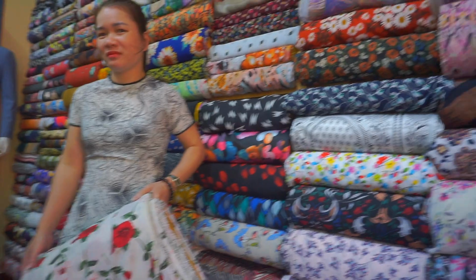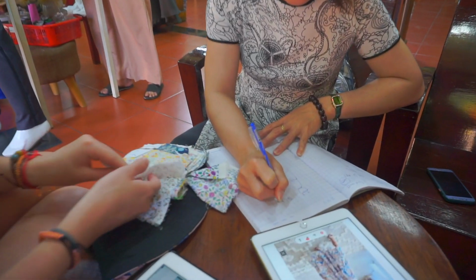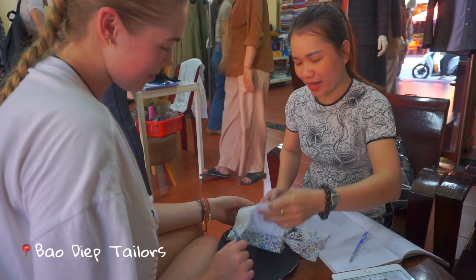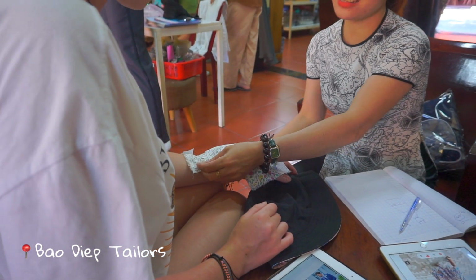So coming into Hoi An, one thing I knew I really wanted to do here was have a tailor-made dress made. I'm not really a huge dress kind of girl at home, but I thought this was a really special memory to have from Vietnam and to symbolise our travels here. The name of this tailor's is Bao Diep, and they were so friendly and accommodating with us right from the start without being pushy, which most tailors here seem to be.